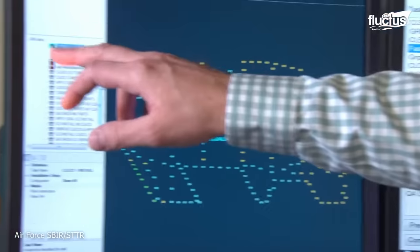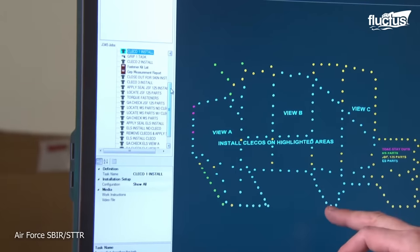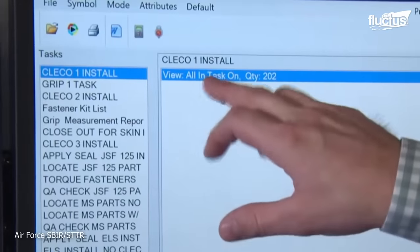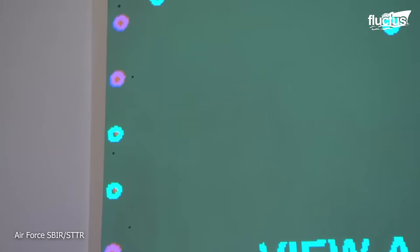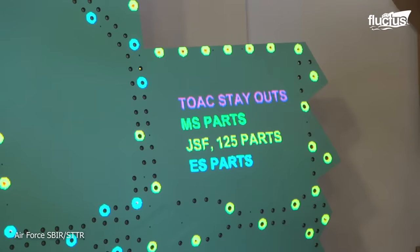On the left-hand screen, we have Manuscript. That is the environment in which a mechanical engineer would author the work instructions for the projection work system. On the right-hand screen is AssemblyWorks Operator to access the work instructions. Whatever's highlighted here ends up being projected onto the aircraft. And you can see there's a number of different colors. And then on the right-hand side, we publish a legend that describes what those shapes and colors represent.